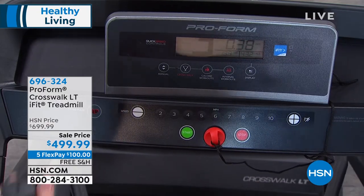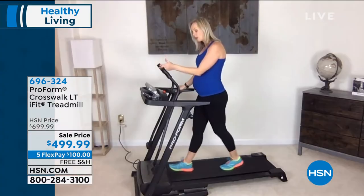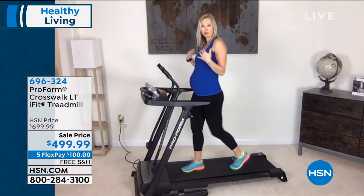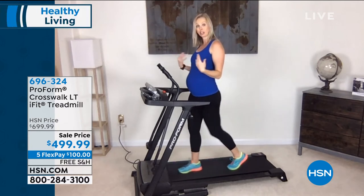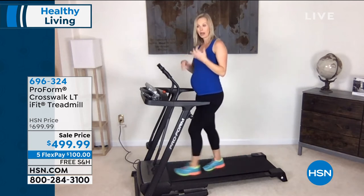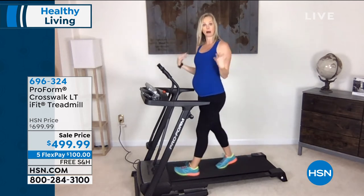So from 5 minutes at a 1 to 10 minutes, moving up to where you can comfortably walk a little faster, using a program with this treadmill, you're going to be able to do a full workout that's going to challenge your body without needing to know complicated moves, complicated weights, squats, and things that can actually injure yourself. Then let's talk about total body toning.